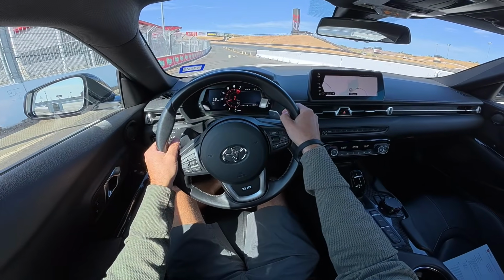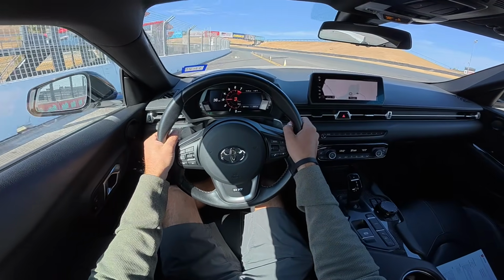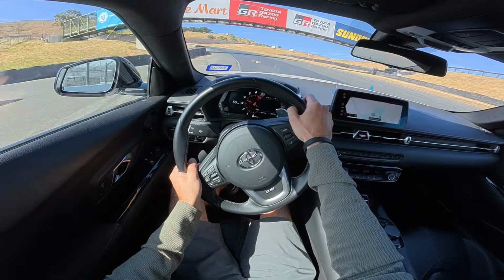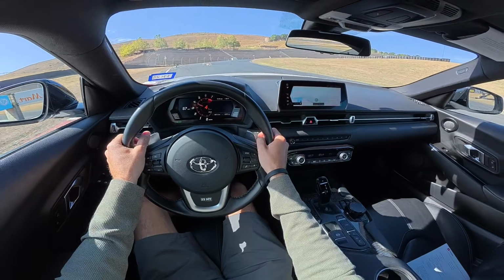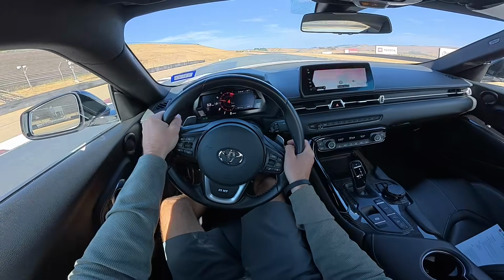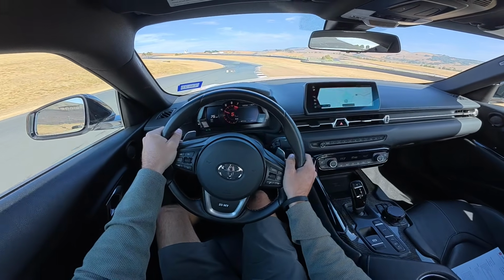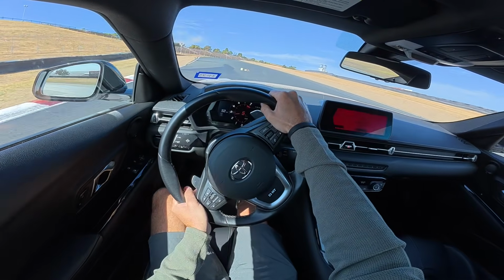So as we get behind the wheel for the Toyota Supra, we're in a 2023 model year. This has the 8-speed automatic, which Toyota recently introduced the manual. So for its introduction, the 8-speed automatic was the only option to get. So we are going to test really the handling as well as the acceleration and compare it with the 2026.